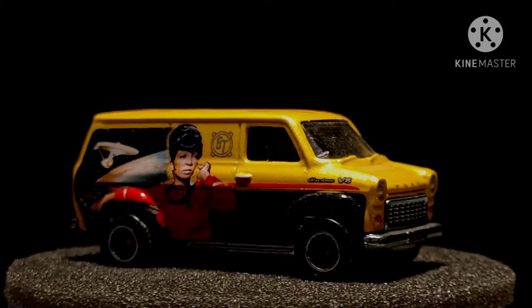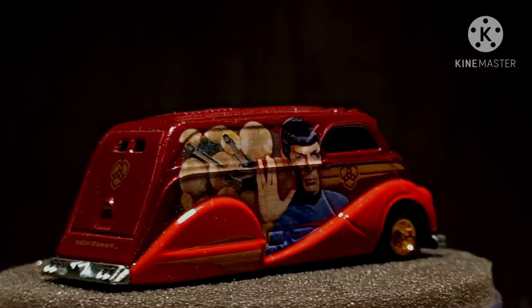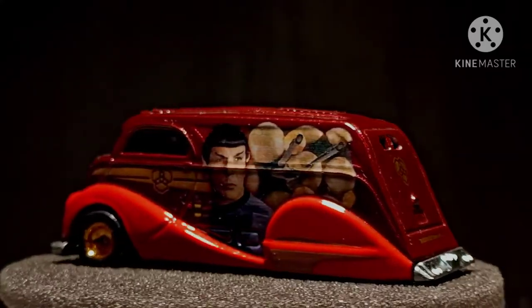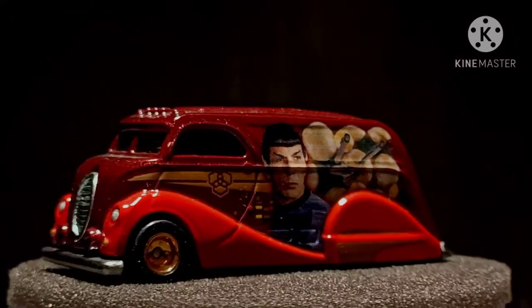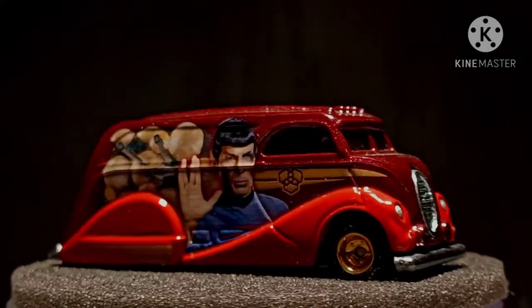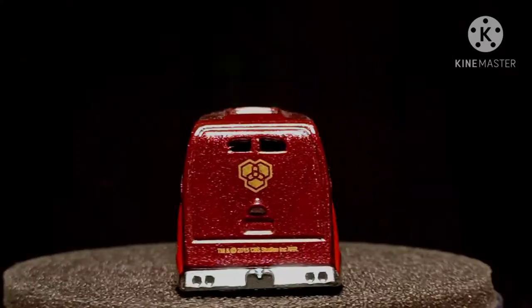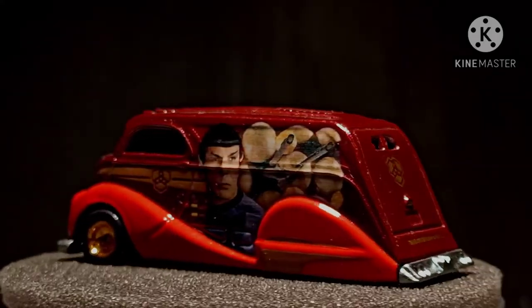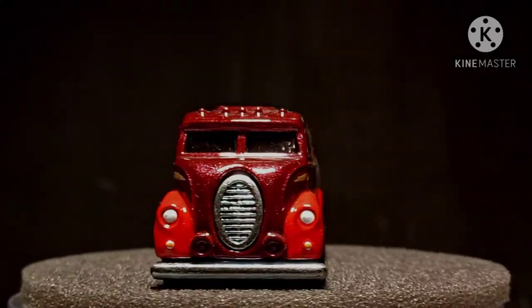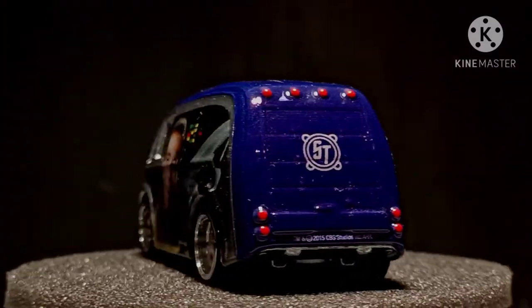So again, Hot Wheels premium line with a metal base. Okay, and this is called the Deco Delivery, I guess from the art term, Art Deco. Flowing lines of the 1920s, '30s. And there is Dr. Spock on the side. So another Hot Wheels premium line. Lovely piece of design. Another interesting piece of design from Hot Wheels.